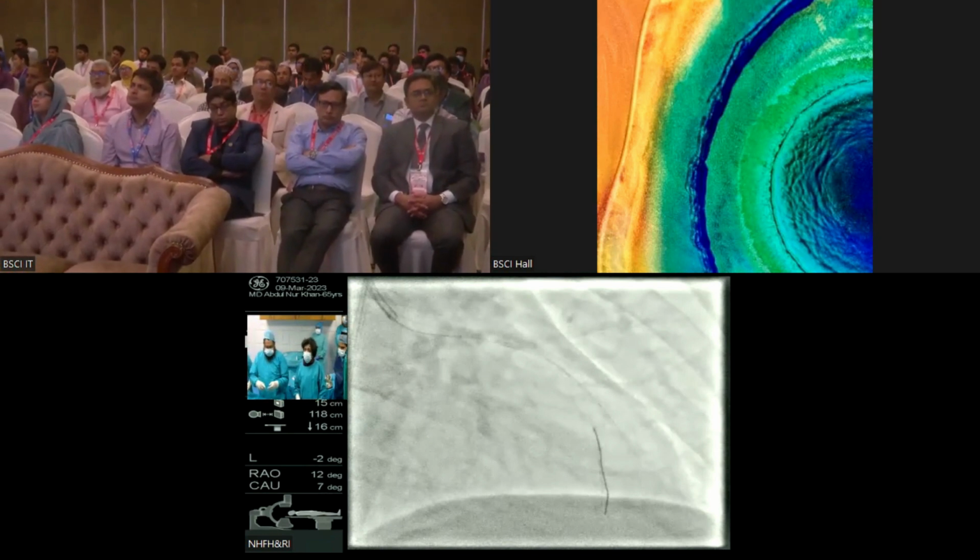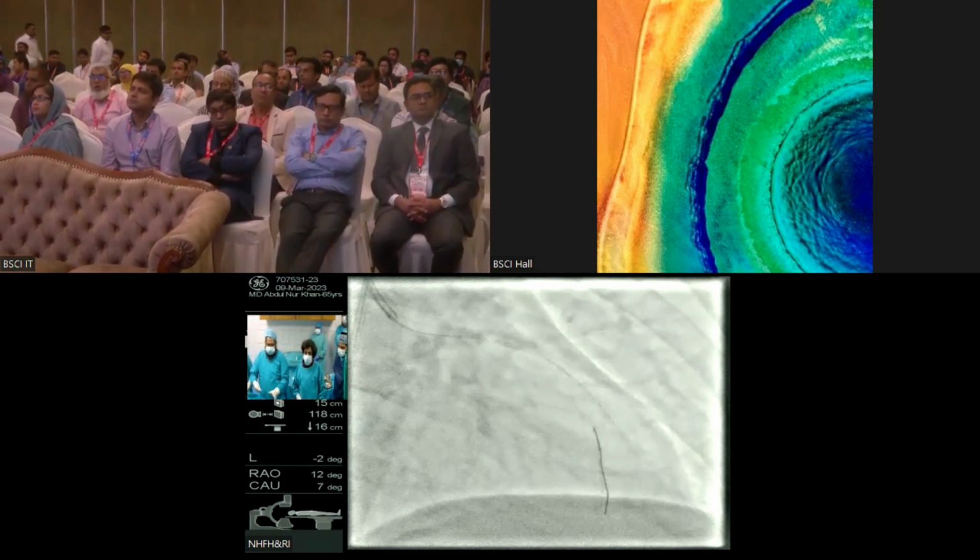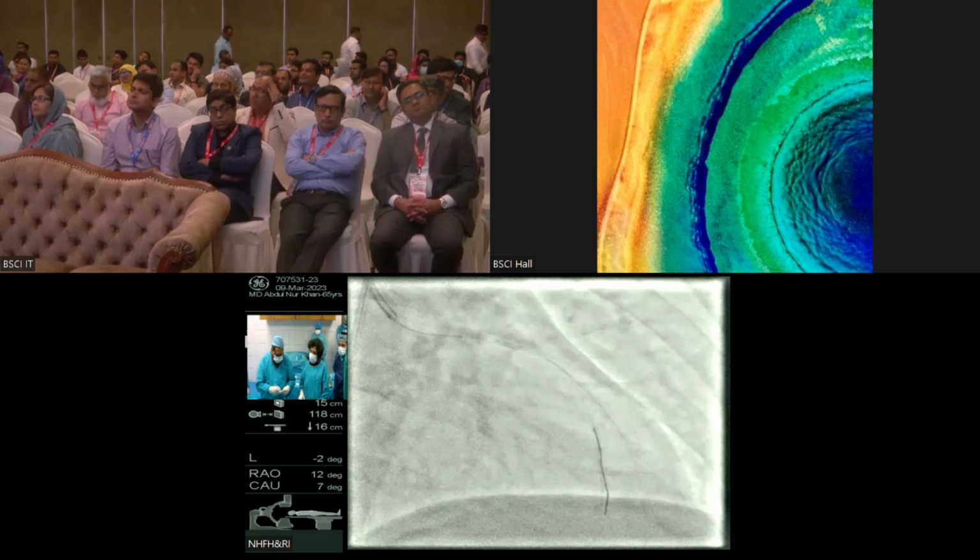So we are planning to use a scoring balloon here, a 3.5 by 10 millimeter scoring balloon. Any comments from the panel?